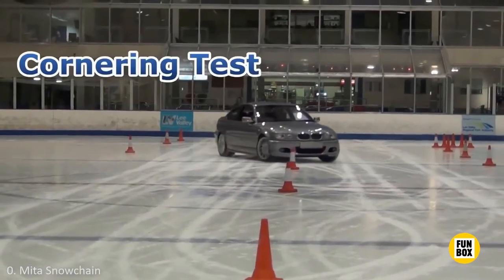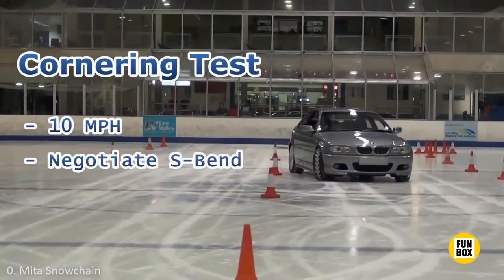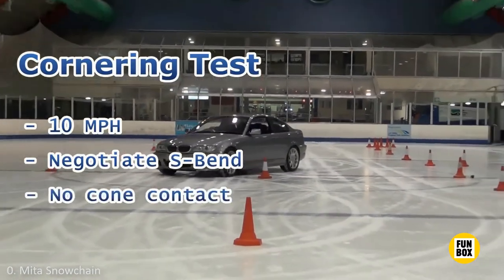The cornering test. The vehicle reaches 10 miles per hour, then attempts to negotiate the S-bend without striking any of the cones.